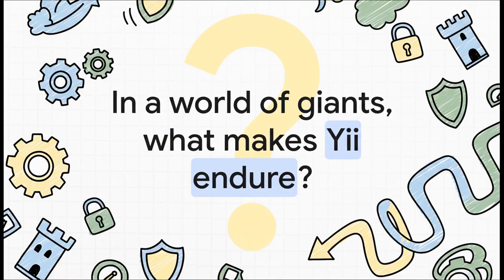So that brings us to the big question, doesn't it? In a world with absolute giants like Laravel and Symfony, how does something like Yii stick around and stay relevant? I think maybe it comes back to that very first idea we talked about. Its whole identity is built on being simple and evolutionary. It's proof that sometimes a pragmatic, efficient, and just plain well-designed tool will always have a place in a developer's toolkit.